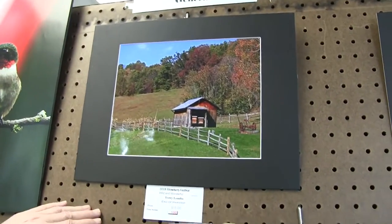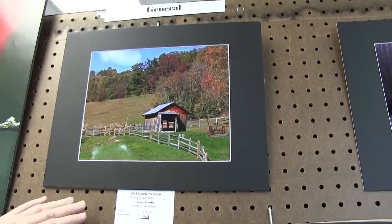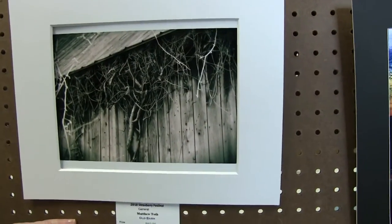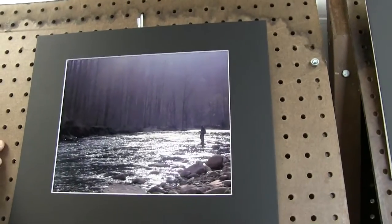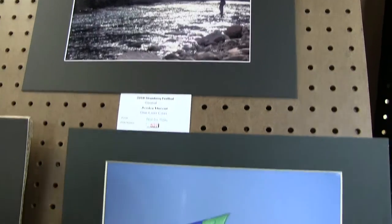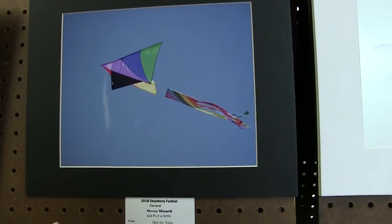Again, now this one is Wild and Wonderful. Terry Loudon, End of the Harvest, $15. General, Hannah Wiley, Hovel's Place, $25. Matthew Toth, Old Barn, $50. Jessica Vincent, One Last Cast Fisherman. It's not for sale. Here's Stephen Minardi, Go Fly a Kite. It's not for sale.